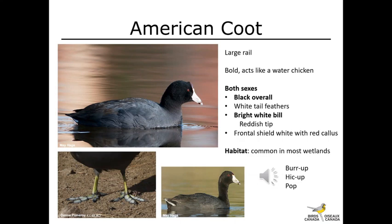They are a rail species, but what they've done is developed these interesting little lobes on their feet so they can float around on the open water and paddle around. So it's a rail that looks and acts a lot more like a duck. But you can notice it doesn't have that duck bill, right? It has a bit more of that sharp, pointy one, much like the Sora had. It's going to be common, like I said, in most wetlands.